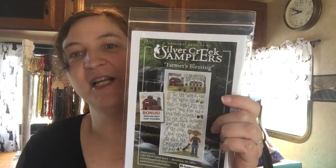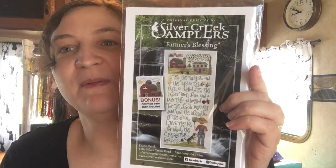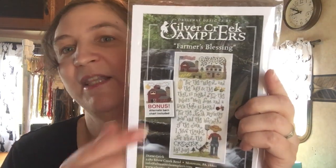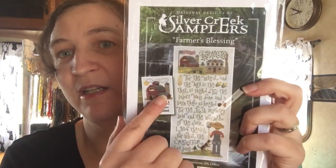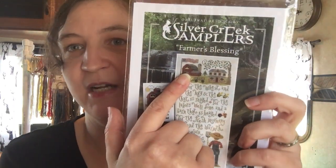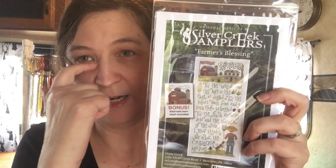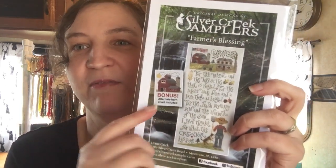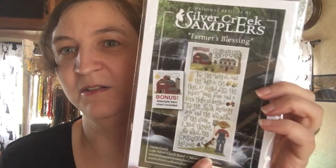Okay, Silver Creek Samplers, Farmer's Blessing. I thought that this was adorable. I'll be stitching it as is, but they do include this optional, so in case you want a different style barn, or maybe you're not from the United States, so you don't want the flag there because maybe you're in Canada or Europe or wherever, there's an option for you too if you like this chart.